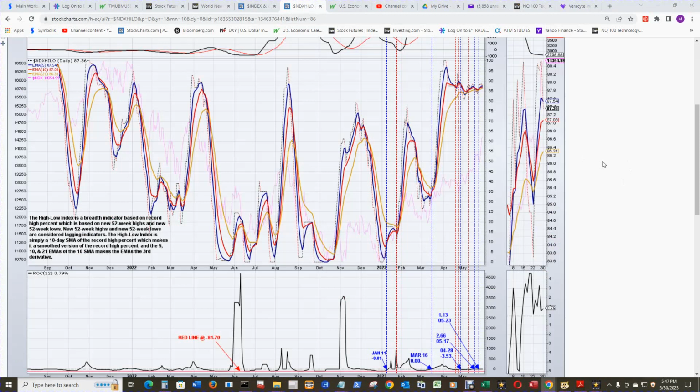And the ongoing drama with the NASDAQ 100. The NDX HILO chart shows that since we last looked at this, there was a buy signal here on May 23rd. And now the 5 EMA in blue is hooking around to the downside. It's still really far away from the 10 EMA in red, but nonetheless has hooked around to the downside, and both the blue and the red are above the gold 21 EMA.